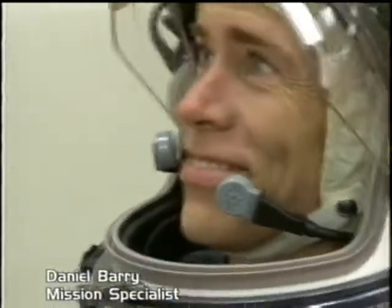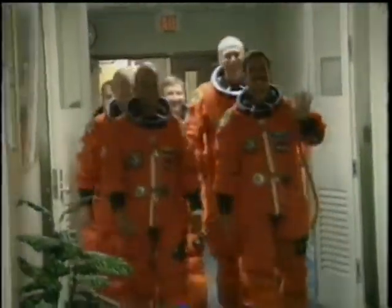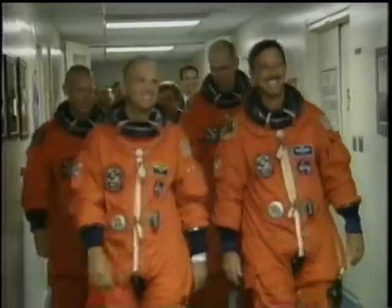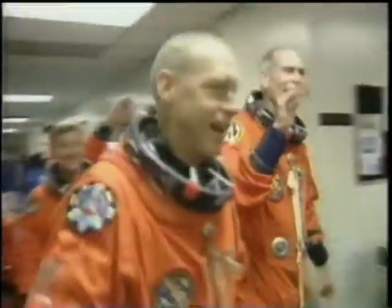Discovery is scheduled to dock with the station in about 2 days, or 46 hours after launch time. Here we have the crew: Commander Horowitz, Pilot Sturckow, Mission Specialists Dan Barry and Pat Forrester, and the Expedition 3 crew members, Commander Frank Culbertson, Vladimir Dezhurov, and Mikhail Tyurin.